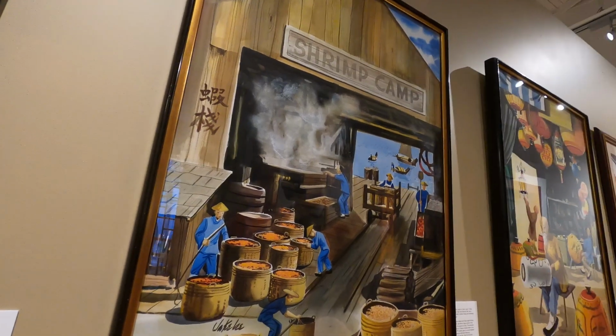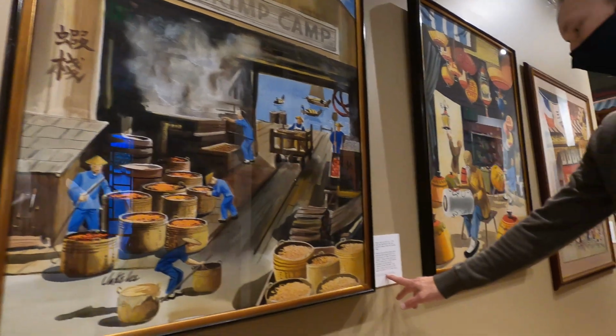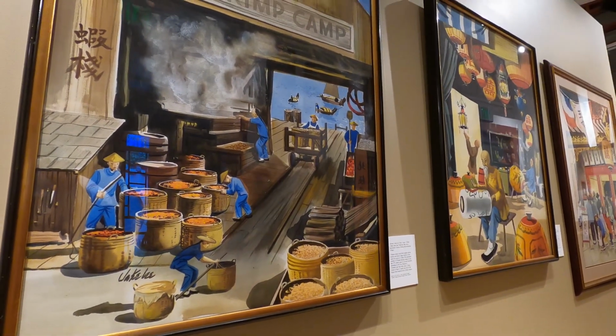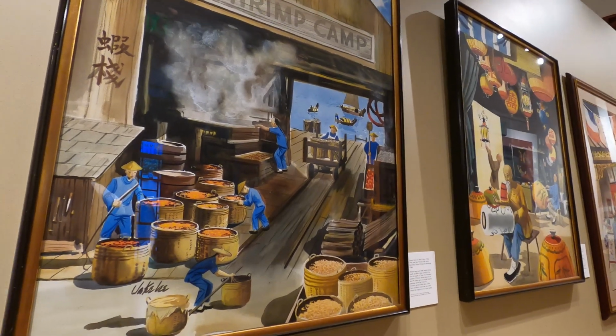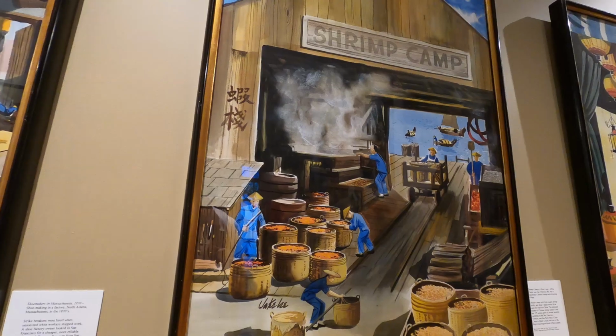So was Jake Lee from the 50s? Oh, wow. Okay. So these are painted in 1950. This one is painted in 1950s. The exact date isn't written there. Jake Lee lived from 1915 to 1991. Oh, okay. So we have collected 12 of these, which are watercolor on paper.